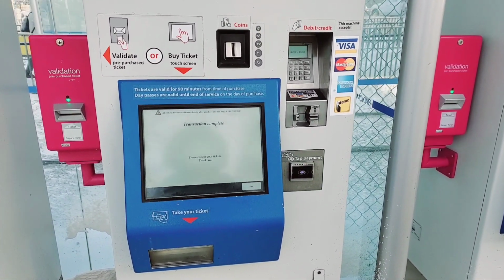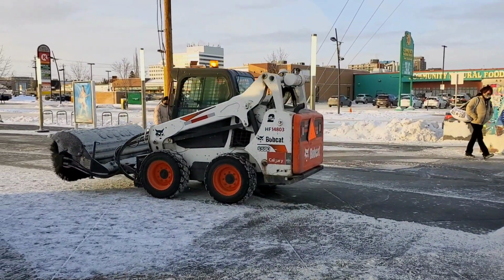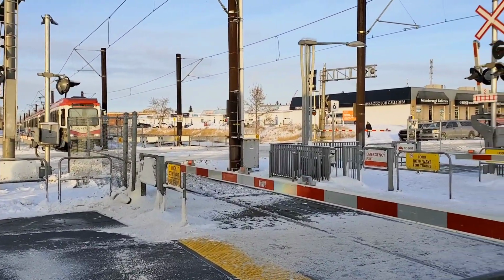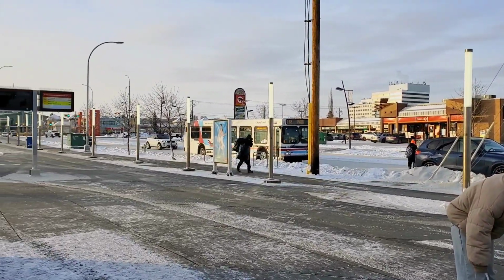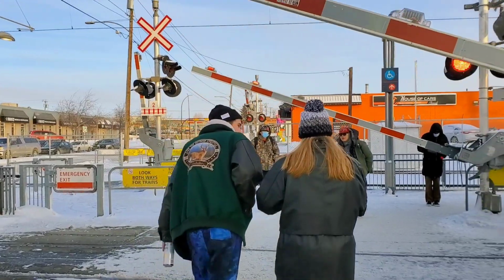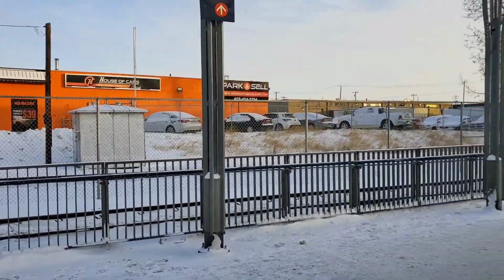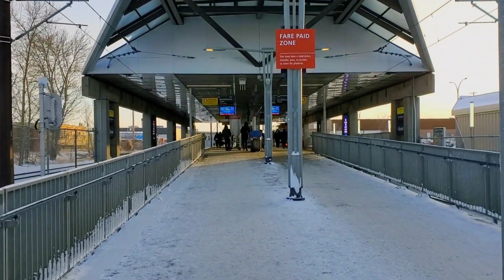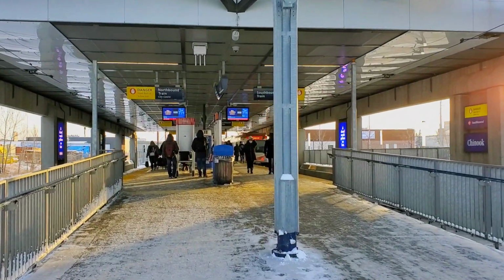Got my transit ticket. A ticket is very important, even though the Calgary LRT is open for everyone. Because if you don't pay, or if you don't carry your pass, there is a peace officer. They randomly check who has a ticket and who has not. So if you don't have one, they are going to give you a huge fine.